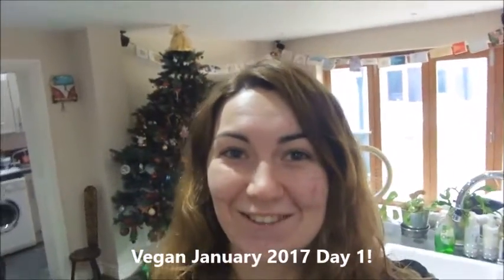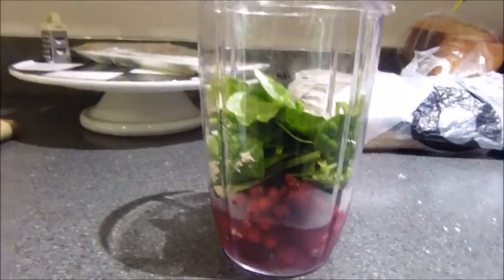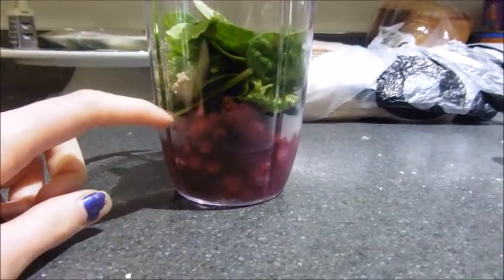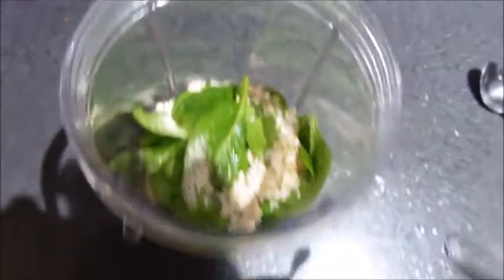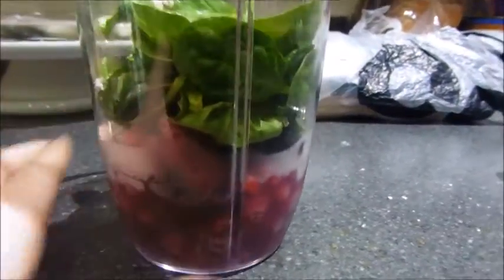Good morning and welcome to Vegan January 2017. This was one of my Christmas presents. I got a NutriBullet, so I'm going to use that this morning to make my breakfast. So today what I've gone for, you can see this here is the maximum line, so I can't really go over that. I have got some red berries, these were the frozen ones. Then I have some spinach, and then on the top I've got some oats. These are just regular porridge oats, but they look a bit soggy because I've just put some water in there. And you can also see the water here at the bottom, just so it will blend properly.